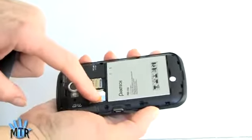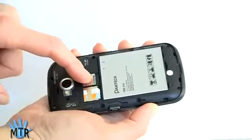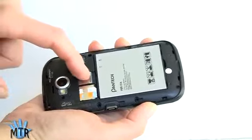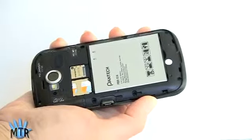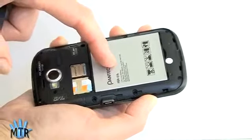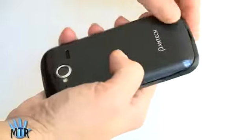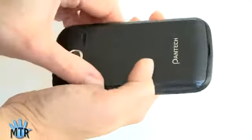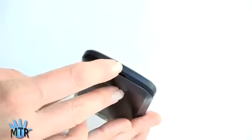Your micro SIM card slot. Guess what, folks? Just like the iPhone 4S, you get a micro SIM there. This is the micro SD card slot. You don't get a micro SD card actually in the box. It's just a slot for it because I figure you have enough internal storage to work with. And here's the 1680 milliamp lithium ion battery. Cover's pretty easy to take on and off. On this side here we have the volume rocker. And up top there's your headphone jack, and then there's your power button. And down here just a microphone hole.